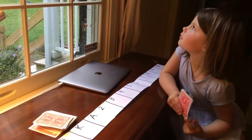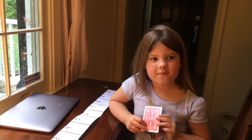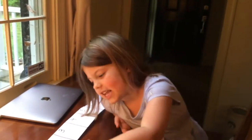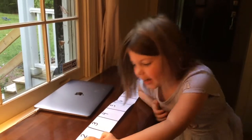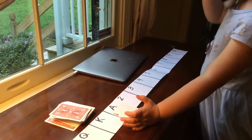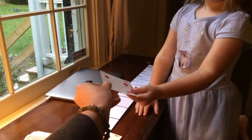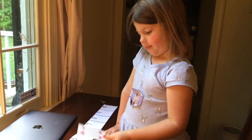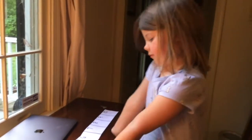Hi everyone, I want to show you some quick games you can play with just a deck of cards. You can sort the cards. What card do you have, honey? Okay, so she has an ace, which starts with the letter A. So she's putting it on this piece of paper I made right underneath the letter A. And then she can grab her next card. It's a 4. She's putting it underneath the number 4. This is a great way where you can sort and you can put your cards in order.